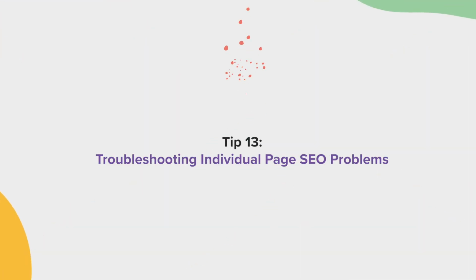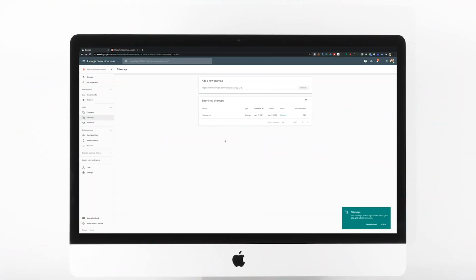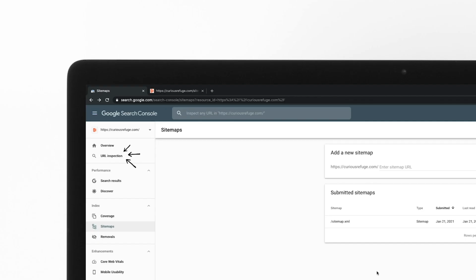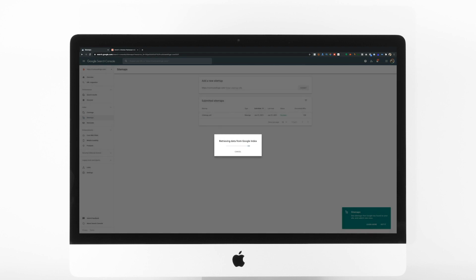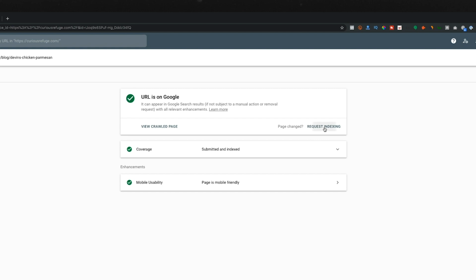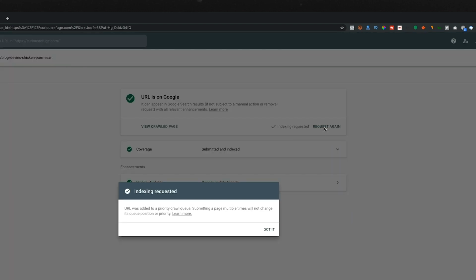Tip number 13, troubleshooting individual page SEO problems. You can use the URL inspection tool in Google Search Console to fix any SEO problems with specific pages. To use the URL inspection tool, simply navigate to URL inspection, type in the full URL for the page you want Google to inspect, click Enter, click Request Indexing. This is a great way to ensure that your pages are being scanned properly.